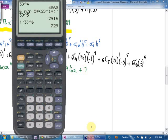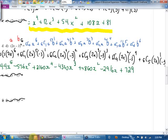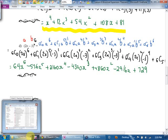729. That is the binomial expansion of 2x minus 3 to the 6th power. Doing that by hand, you're not doing it in three lines, I guarantee it. Yes. Huge. But I can't tell you why for about a month.